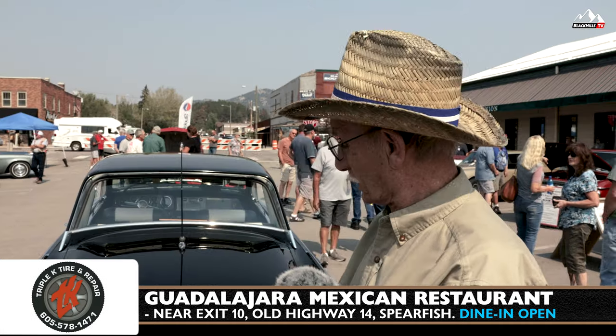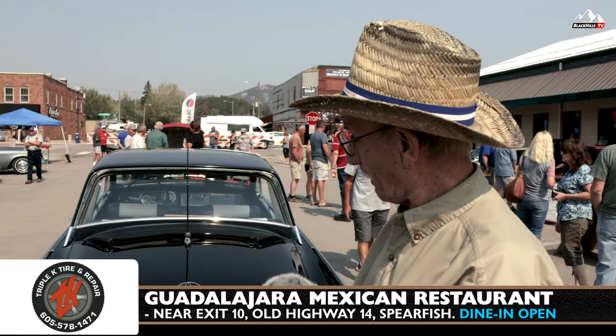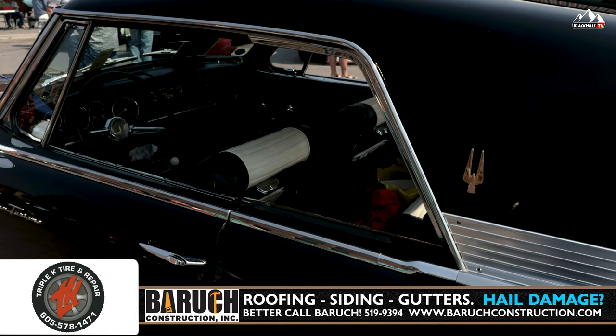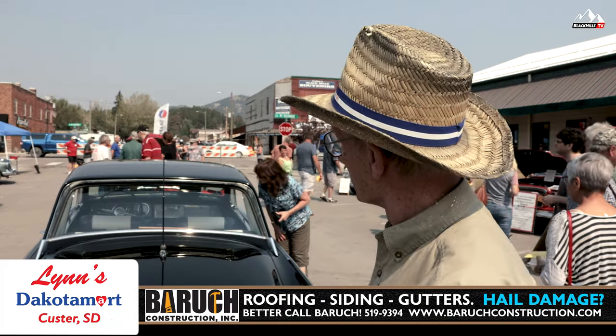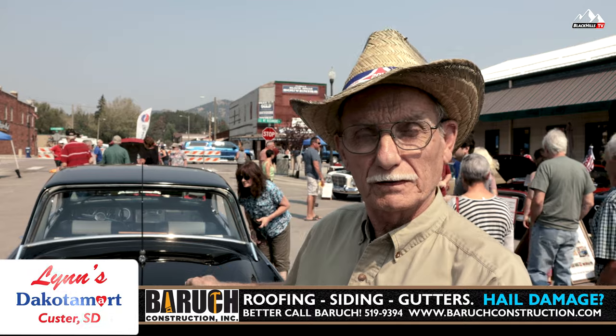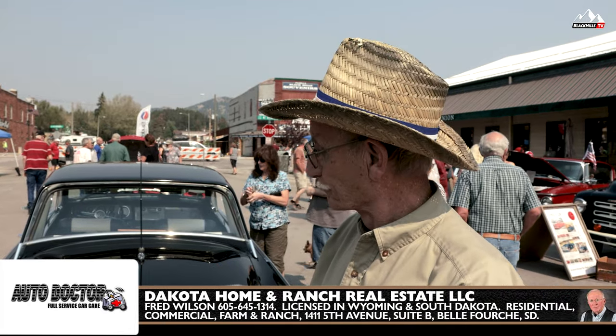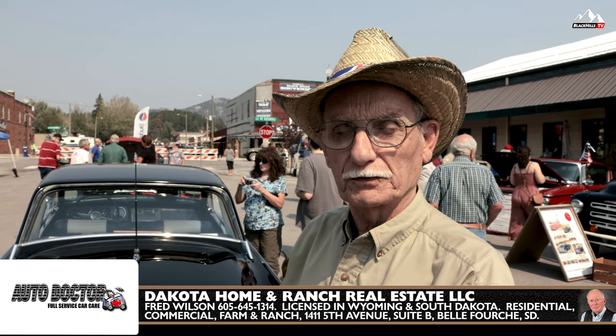It's equipped with dual exhaust, standard equipment, 4-speed transmission on this model, velvet black paint, 289 engine, 225 horsepower. It drives real nice. It now shows 154,000 miles on the odometer.